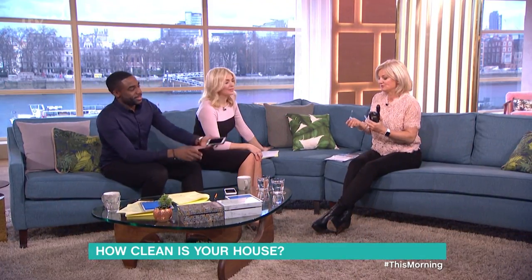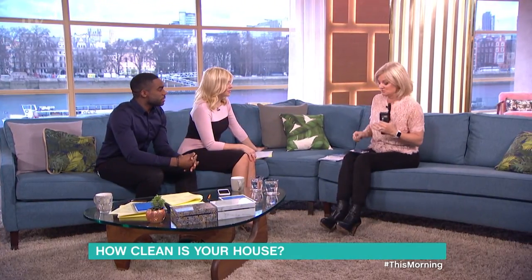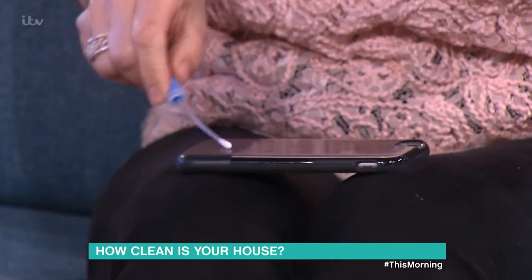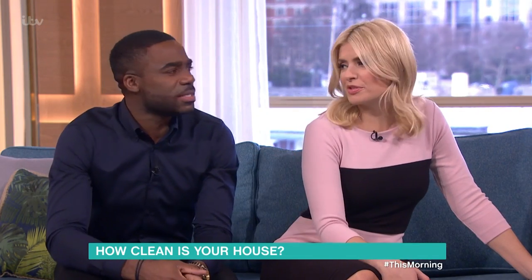Phones generally, I would say my daughter's phones are pretty disgusting. My phone's sure disgusting, because my children play on it all the time. Do you take this into the loo with you? Honestly. I have started in the last 6 months. I don't know why. I've just started. Don't they? Yeah, I do.